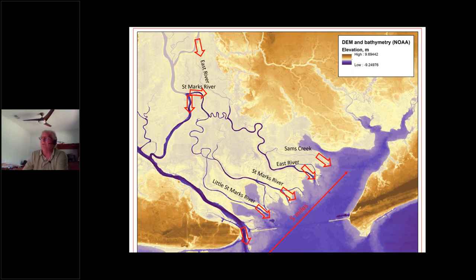But this is a big river that pulls out of here, and it could be as much as 30% of the total flow of the Apalachicola River, and at times even more, potentially at lower flows, that's diverted out of the Apalachicola into the St. Marks, and it either runs down the St. Marks River this way, or it comes through the East River cutoff and then heads down to East River here.